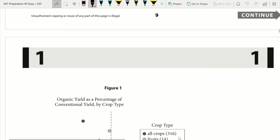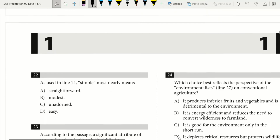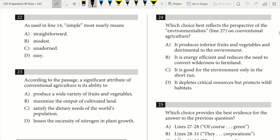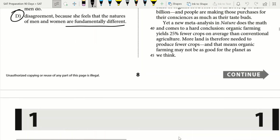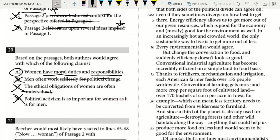All right, and then we have a figure, and now we have our questions. Question 22, as used in line 14, "simple" most nearly means. Well, we're going to go to line 14, look at "simple," and come up with our own answer first, so we're not swayed by other answer choices.